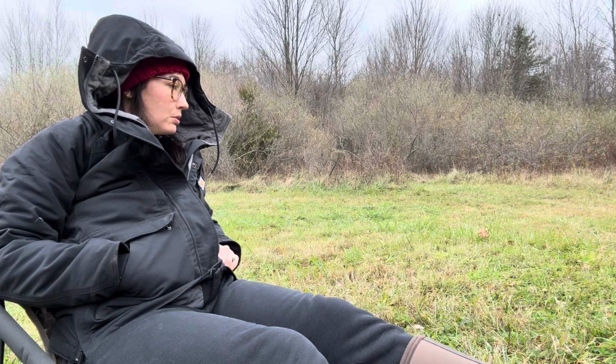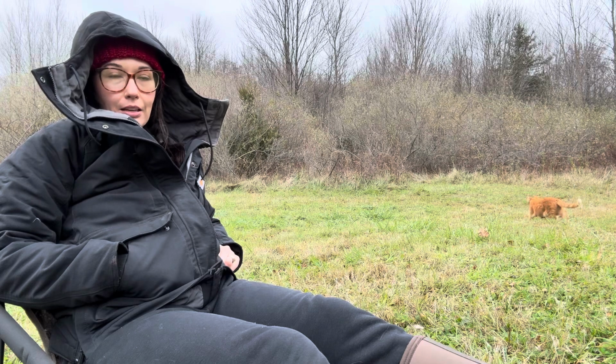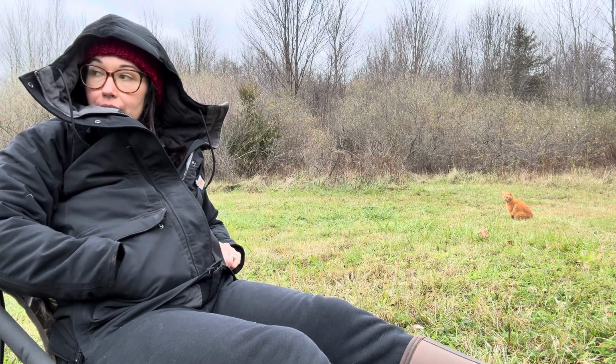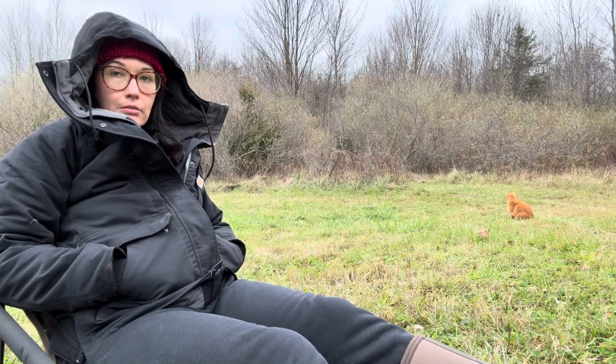So are you off now, Gouda? Oh, it's good to see you, Mama. She doesn't get along with our other cats that are feral, so we try our best when she shows up to keep them separated. But she just sits here at the edge line waiting for someone to show up.